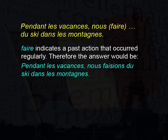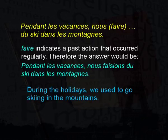Pendant les vacances, nous faire du ski dans les montagnes. In this sentence, faire indicates a past action that occurred regularly. Therefore, the answer would be pendant les vacances, nous faisions du ski dans les montagnes. This sentence translates as during the holidays, we used to go skiing in the mountains.